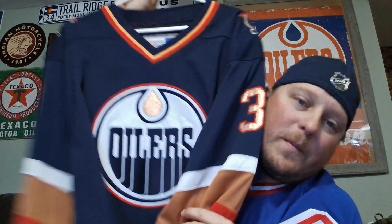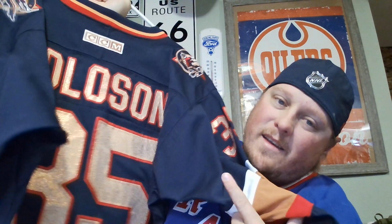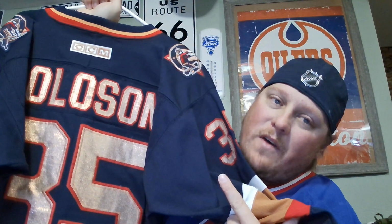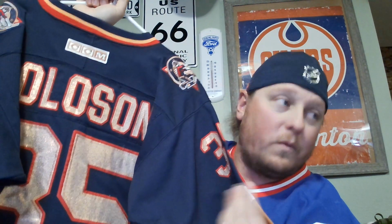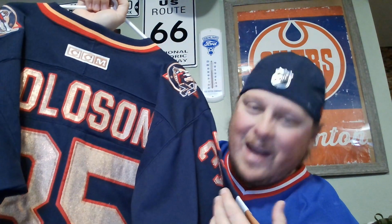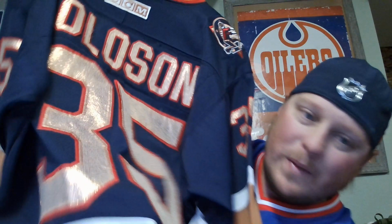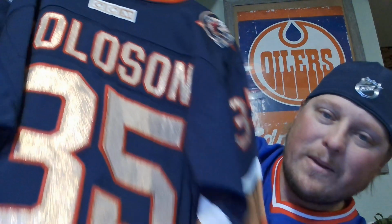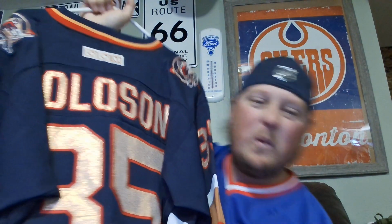And here's another fake from Korea. And obviously you can tell by the bizarre striping on here. The only reason I bought this is because one of my favorite players of all time, Dwayne Roloson, was on it. I can't find these anywhere, the real ones anyways. But what's kind of unique and funky about this is they've got this gold metallic glittery stuff in the name and number, which is another reason I wanted to buy it because it was so funky and bizarre. I thought it was kind of cool.